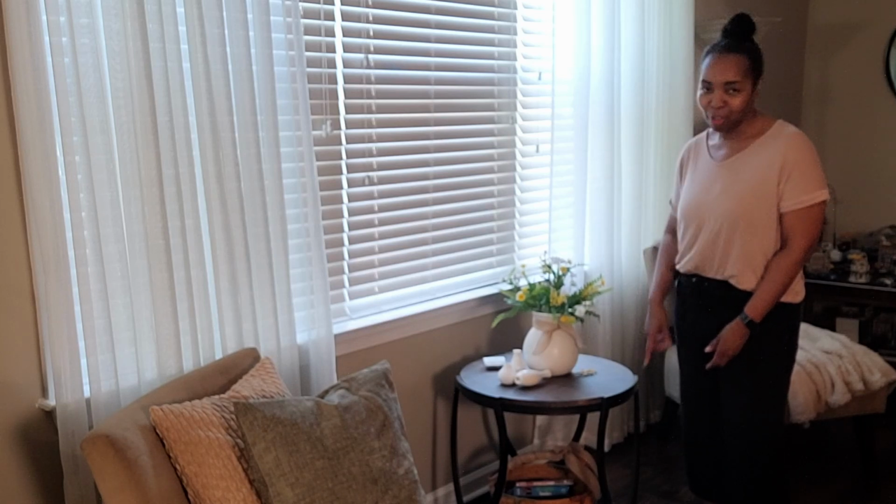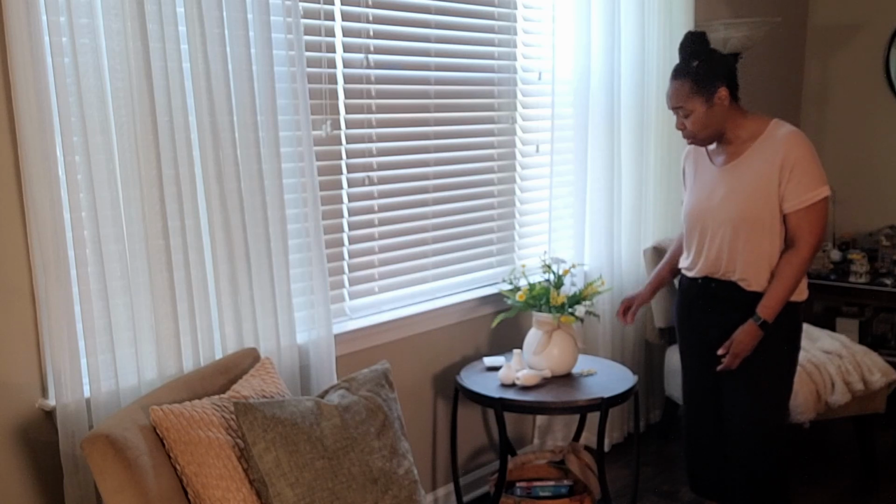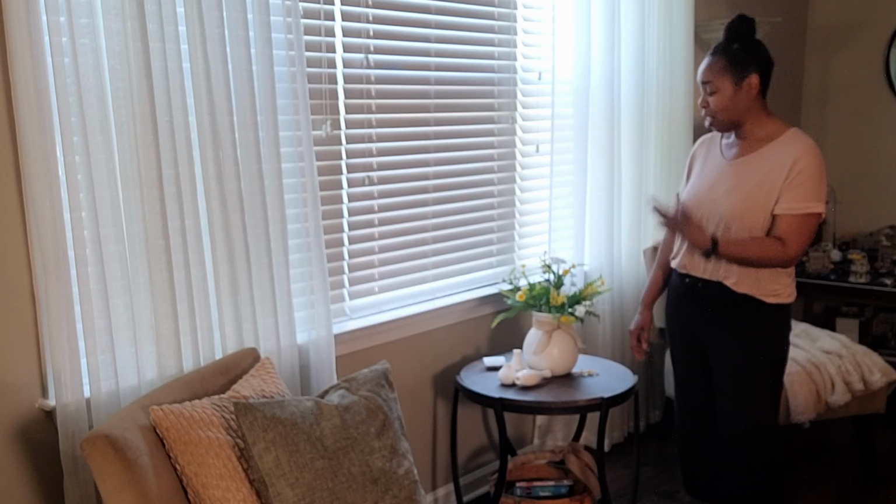Absolutely love this. And I don't know if you guys noticed this, but when I was putting these in here, this little petal fell off. And I'm like, you know what? This is nature. This is what nature would do. So I left that in place.